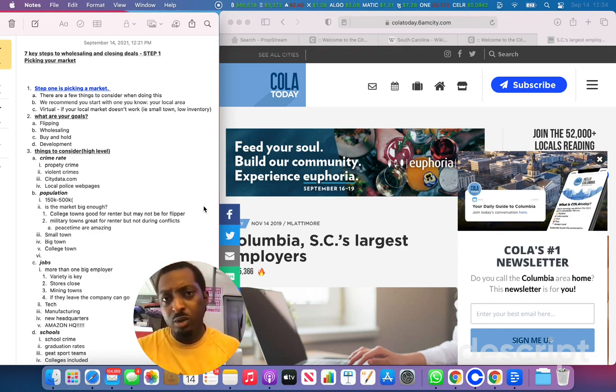We don't want a full rehab. We don't want to have to tear down to the studs and rebuild it. We don't mind doing some cosmetic stuff and maybe replacing some floors, even knocking a wall down wouldn't be bad, but we don't want a tear down.